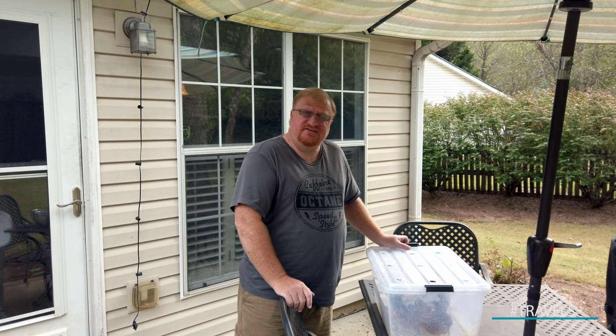So we have a trash can ready immediately to take the heads of the birds, and a bin right here to put them in. And we're also going to use the trash can to drain the blood. And again, it'll be quick and simple, and it won't be that bad at all.